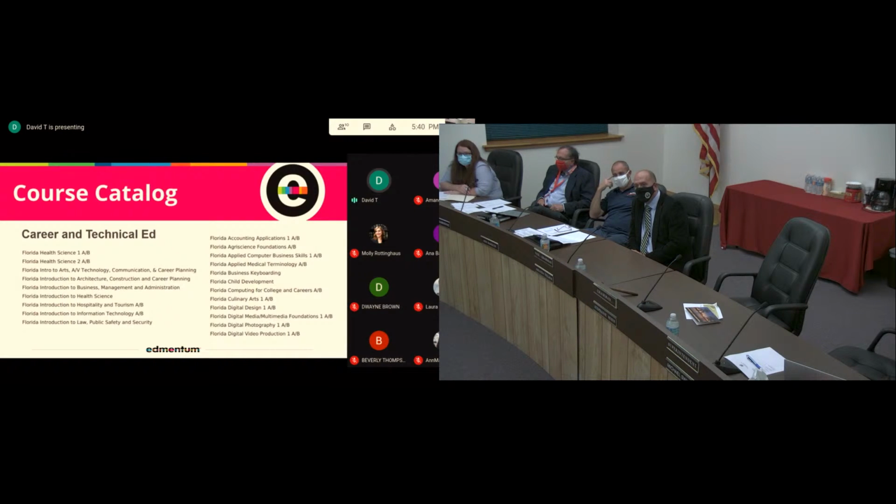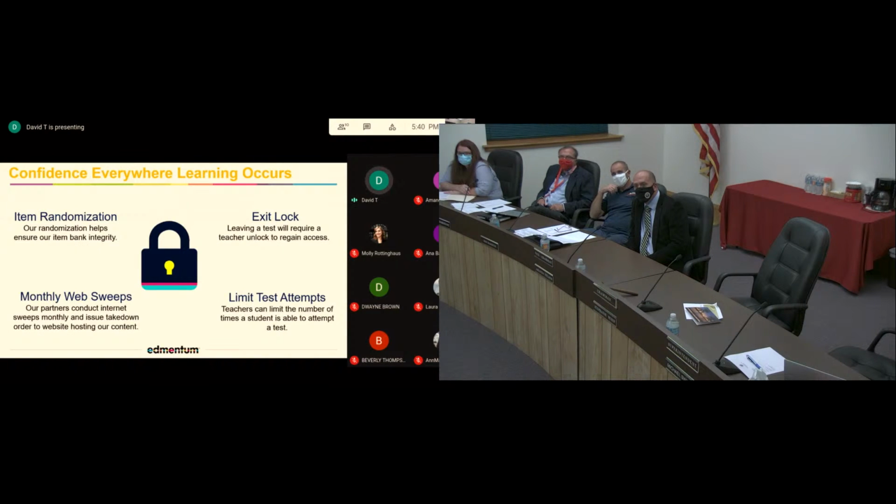So the first thing I want to just quickly mention is test integrity. You should be seeing a screen now that says confidence everywhere learning occurs, and we certainly want to have that. These are some of the ways we help ensure that the work that students are turning in is actually what they're doing. So we have a team that's dedicated to this sort of four-pronged approach here. Item randomization, that's an easy one. Randomized items on tests. Upper right-hand corner, exit log, where the student exits an assessment that they might be working on, potentially to look at answers, something like that. We will walk that test. We have the option to set that test to walk and repeat.